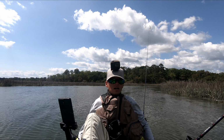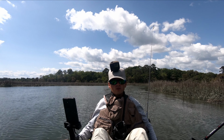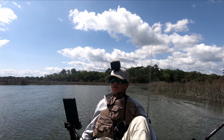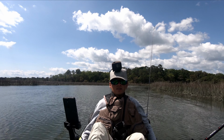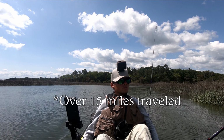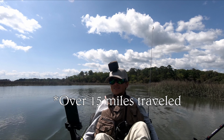I moved around a lot today looking for fish, and I found a good amount of fish. This is the furthest that I've ever traveled from a kayak. I think by the time I get back to the ramp, I'll have done at least 12 miles total. So I really tried as hard as I could.